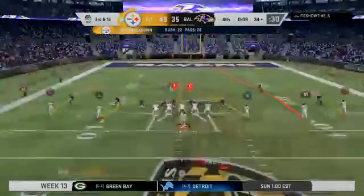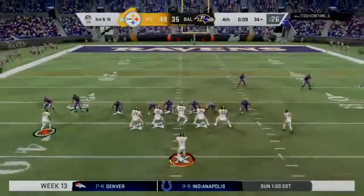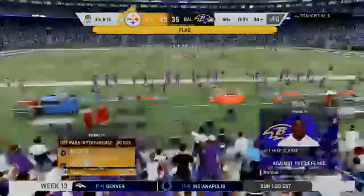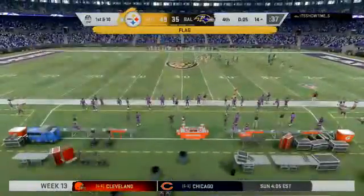An incomplete pass on that last play, and that means they'll need to come up with something here on third down. Murray with a third and long. And that'll be incomplete. We do have a penalty flag down, however. Let's see what that's about.